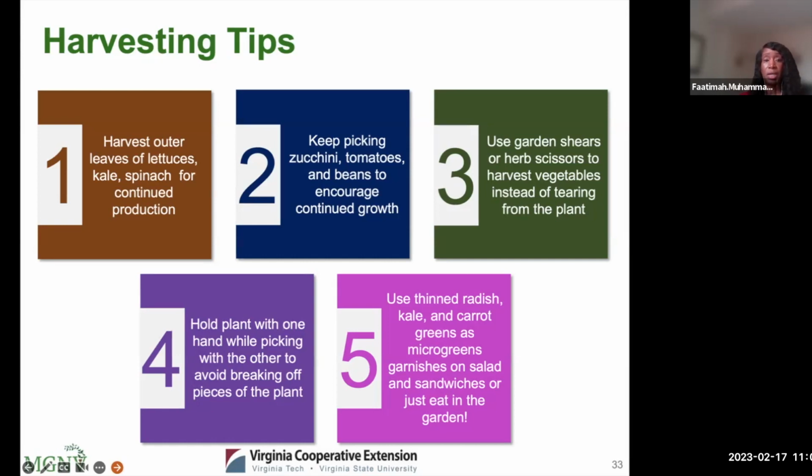Try not to waste any part of the plant. There are so many different cooking books out there that you can use to diversify how you're cooking, how you're preparing your food. It can be really beautiful on a plate, especially if you're planting a diverse set of vegetables that have different colors. It just makes your plate a little bit more attractive.